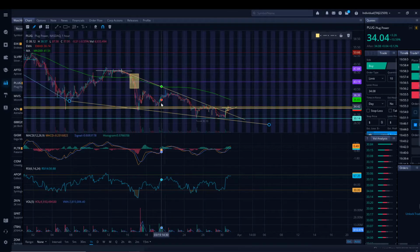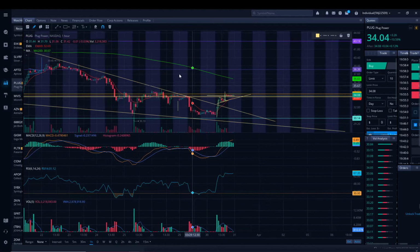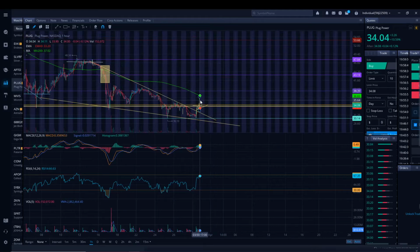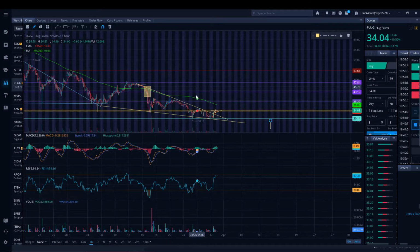We have been fighting that each time we seem to come up and test that over the last week or two. We have been rejected, but today we got a nice break over that. So this is a break of a descending wedge, and I do think it is likely that you could see a potential run up to at least the 200-day EMA, and I think we will come and test that on the 1 hourly. Keep an eye on that big time, guys.